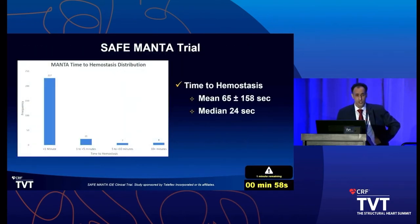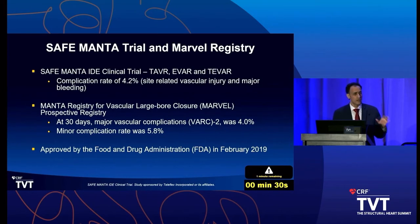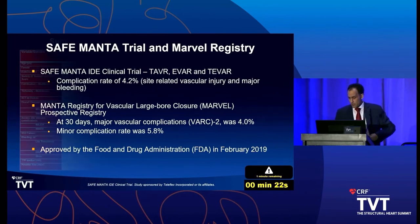And that study showed many lessons we learned initially. For example, it showed the median closure time is about 24 seconds, which has now even gotten better with the widespread use of MANTA. Also, it showed that the complication rate was low, 4.2. But those operators, as you know, were selected operators. They have good experience with MANTA. They used good selection. That's why the outcome was really good. And based on that study, FDA approved MANTA to be commercially available in the United States in 2019. Those are the data from the SAFE MANTA trial.